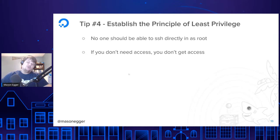In production systems, okay? If I'm running a test server or I'm running my personal website, with all my sites, I still set up a user. But no one needs root.